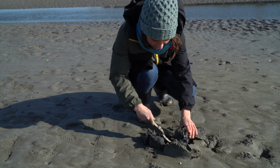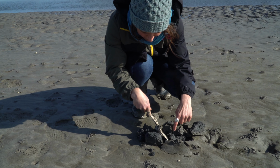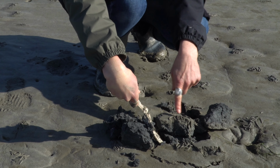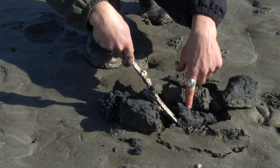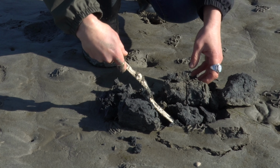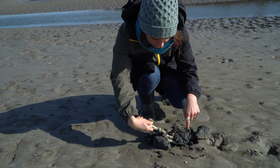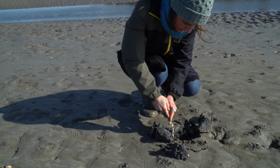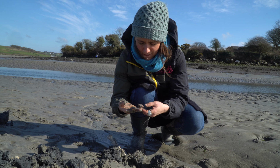And what you can see here, you can see really nicely the burrow that this worm has made in the sand. So on the top is the cast or the poo, and then here is the burrow going down into the sand. And you can see here even that hole in the sand where the worm has burrowed down through. So let's see if we can find it down here somewhere. Found one of them here.